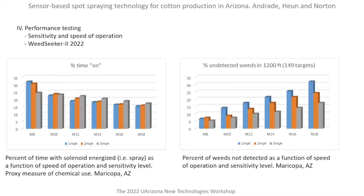First, on the left, since we get very accurate monitoring of the time the spray is open, we know 100% of the time how much the total time is, and then the percentage of time it was on during those 1200 feet. And what you see here is that even in the case where you are very liberal in your use of chemical, you're still only using 30% of your chemical. You're saving 70%, even in that case where you are spraying in a very liberal way.